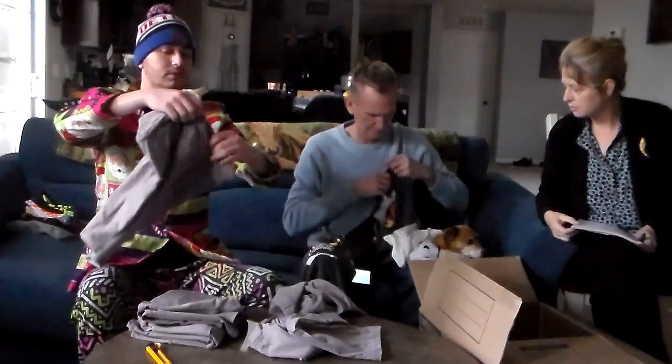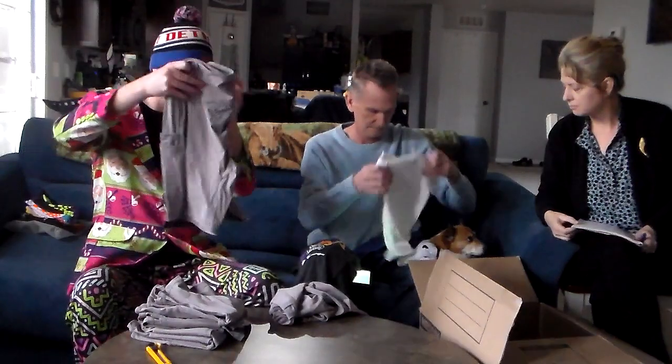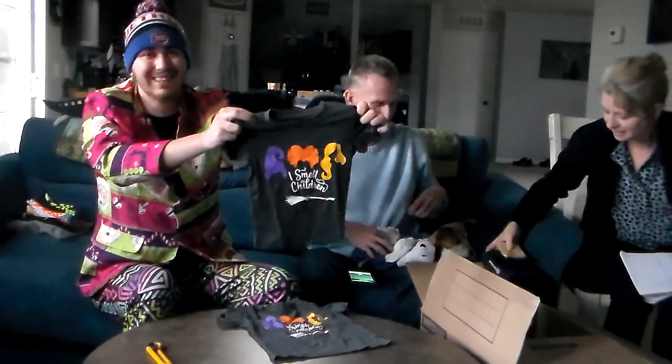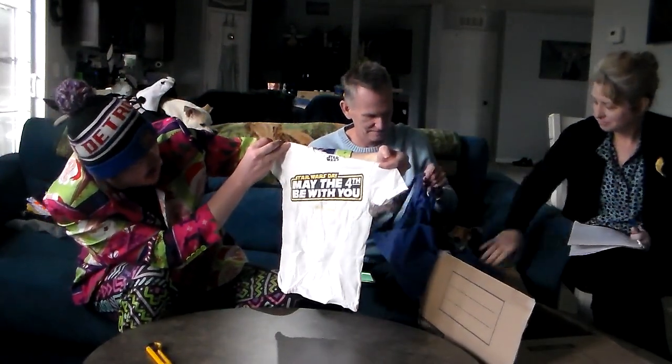The little kids' shirts. Oh, they say stuff. Cute. One kid's shirt. Oh, 2, they're both the same thing. I smell children. 2 little kids' tops. Alright. Star Wars Day, May the 4th be with you. Nice Star Wars shirt for a kid.